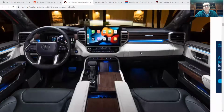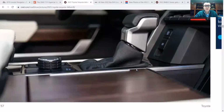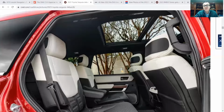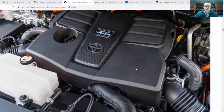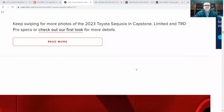Like I said, big screen, you have all the latest safety tech. You can get a JBL sound system in it. It's overall a very interesting car, and people that buy these keep them forever because they last forever. I know a lot of people with Sequoias, with the outgoing one, and they buy them, they keep them forever, and they love them. And I agree. I think they're really good cars.